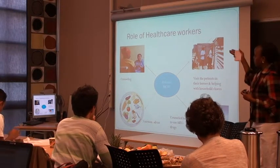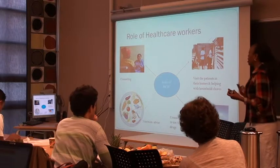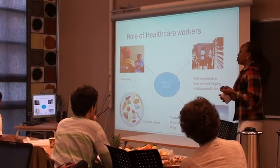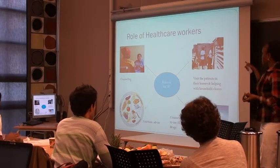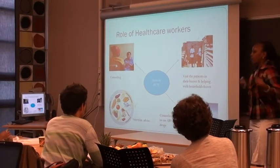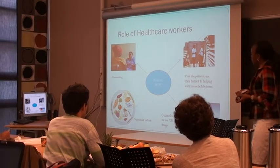The healthcare workers are there to counsel the HIV patients and explain to them about the disease and how they should maintain themselves. They are also advised on nutrition, what they are supposed to eat, based on the food that is readily available in their homes. They also visit the patients in their homes, and there they help them carry out activities like cleaning the house, since the HIV patients are weak. They help to change their bedding. That's the duty of the healthcare workers.